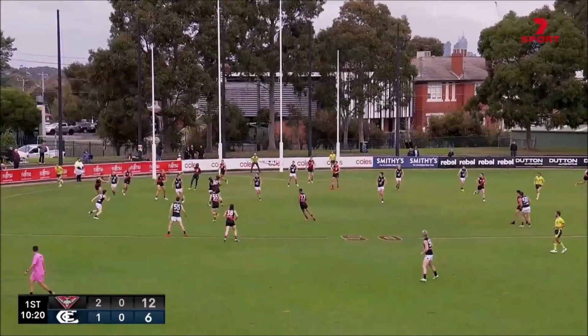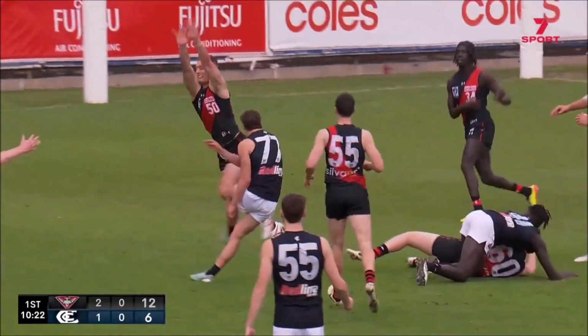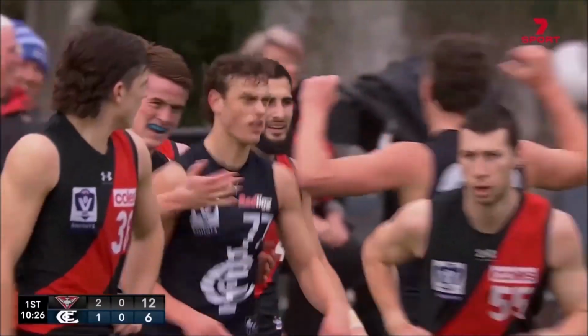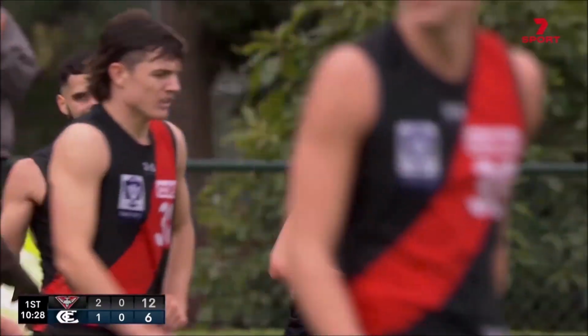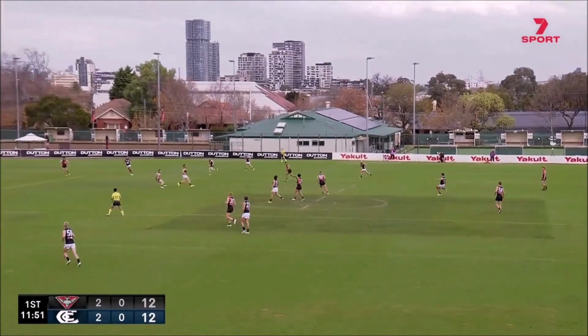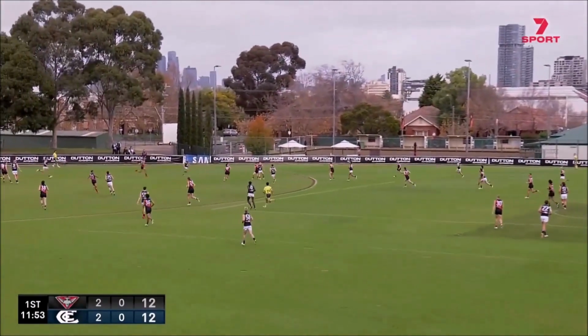Really well at ground level. Brian, well done at Quay. He pushed forward, made a difference. Will White gets on the end of it and the Blues get their second. So they weren't in the game for the first 5 minutes. The last 5 minutes have been theirs.